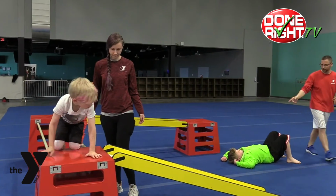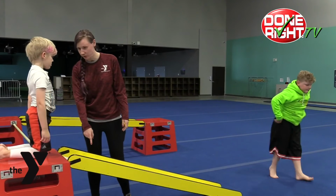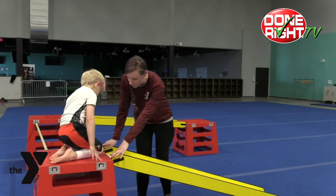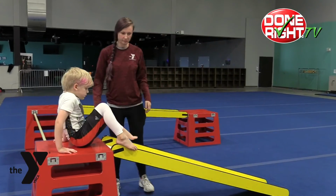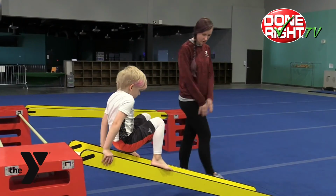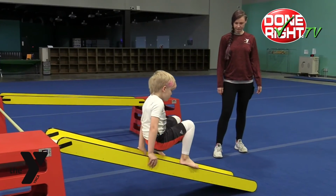The other thing that we can do, come here, Cash. Wonderful. This time, you know, this is a slide, right? Usually you slide down it. We're actually going to climb, okay? So I'm going to have your feet go here and your hands go here, and we're just going to climb down backwards. You're going to crab walk down. Great job. Very good utilization of the equipment. Good job.